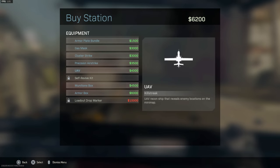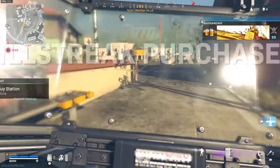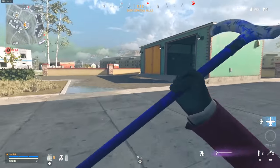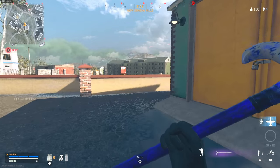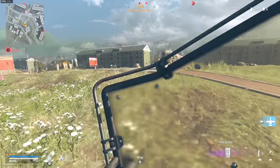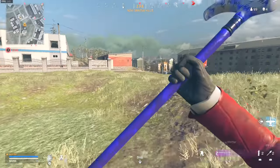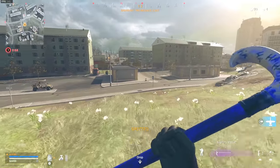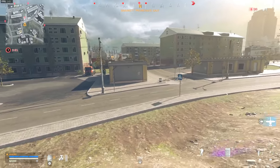Oh, whoops. Get self. And a UAV going. All right. It's a guy down low. Oh, man. There's a lot of action. You love to see it. This one's down low. One near the buy station. I'm trying to make it a little wide here so he can't see me when I cross over. Oh, okay. Yep, he destroyed it.